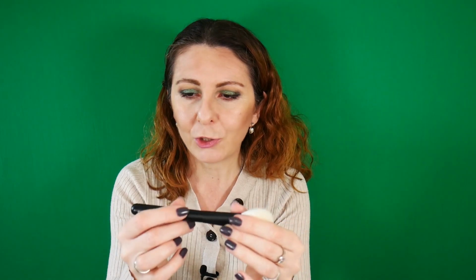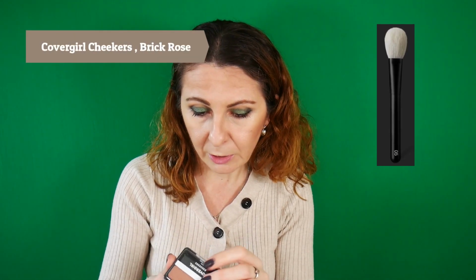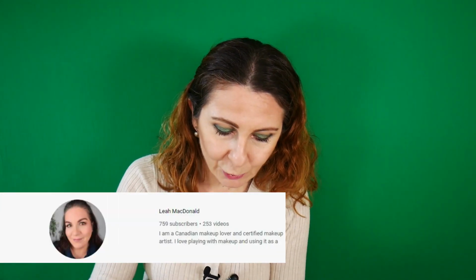I love it. Now I'm going to use the brush number 05, and this is the Covergirl Cheekers in the shade Brick Rose. This was sent by my friend Leia from Canada, because we don't get Covergirl here in Europe, and it's also coming with the brush, but I'm going to use my Refi brush, of course. And I'm going to pick this much, but tap it. Ooh, really pretty. Oh my god.